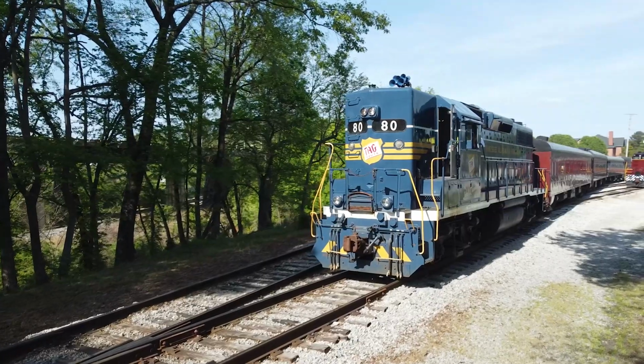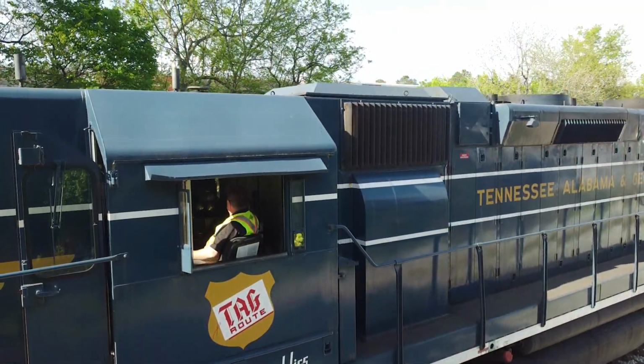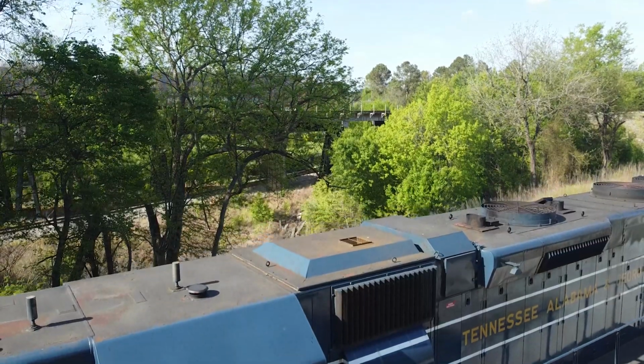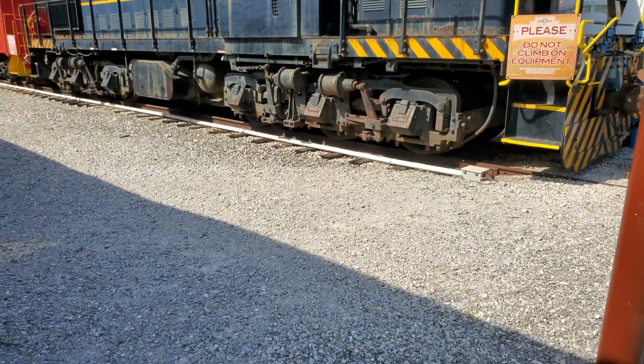Today, however, we are going to be getting right into it. We are visiting the Tennessee Valley Railroad Museum, and this is for the Day Out with Thomas event. He actually took my kids here. Not the biggest Thomas fan, I'm more into the actual trains themselves, but there's some really cool things at this museum to go see.